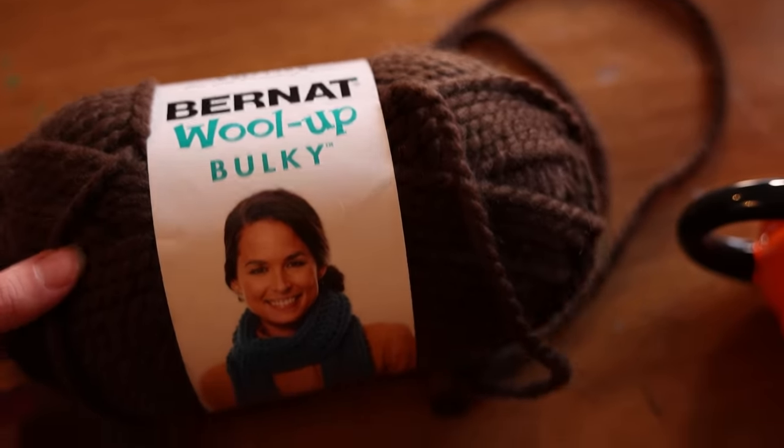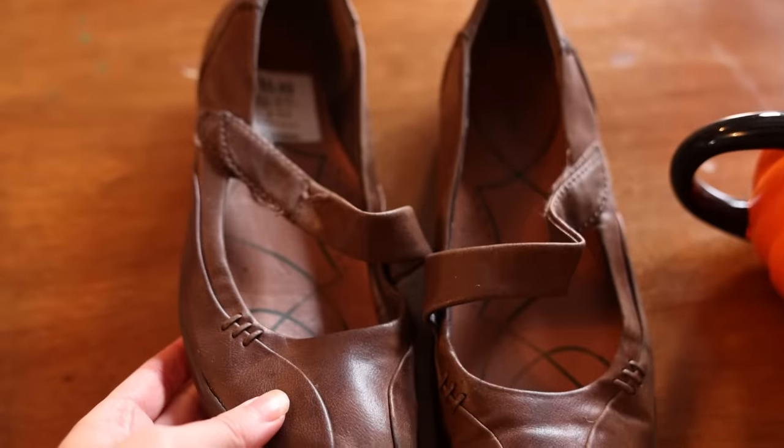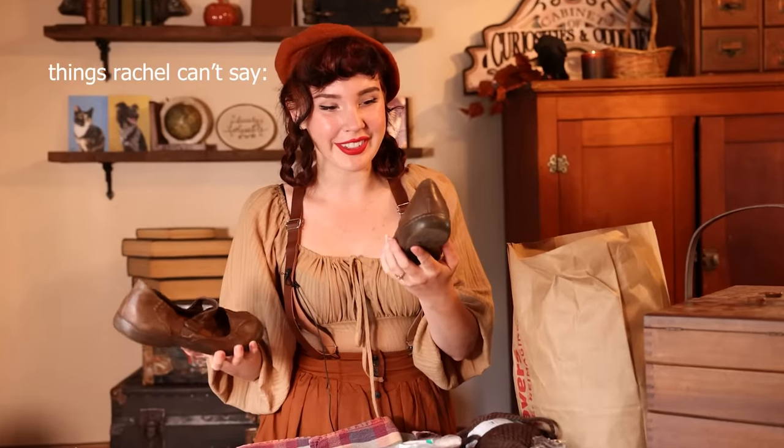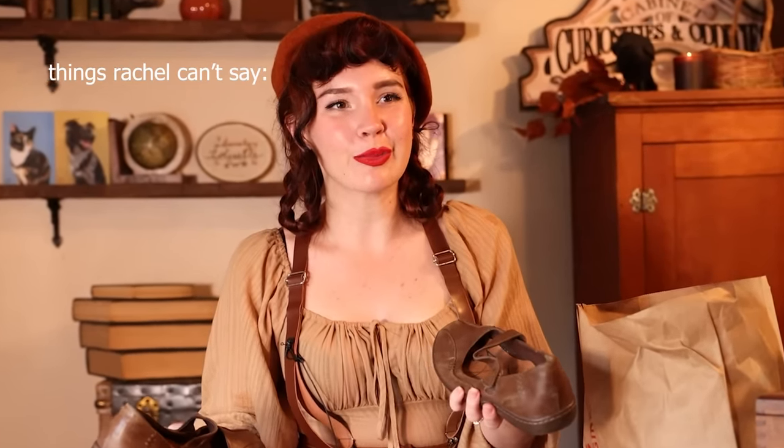Pack of three yarn sets, big and chunky. Figured this would be perfect for the stitching. These shoes, because I felt like they were very borrowery.